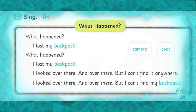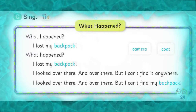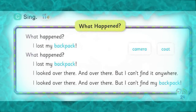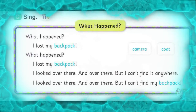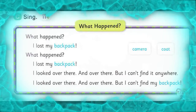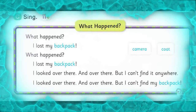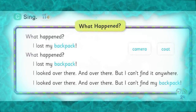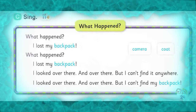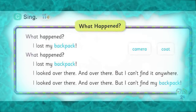What happened? What happened? I lost my coat. I looked over there and over there, but I can't find it anywhere. I looked over there and over there, but I can't find my coat.